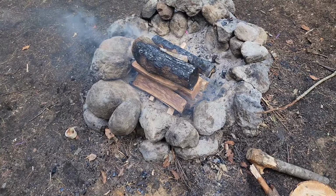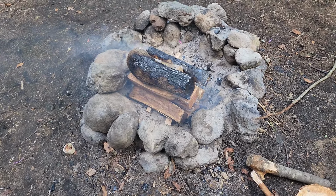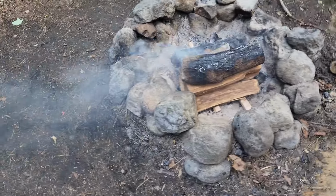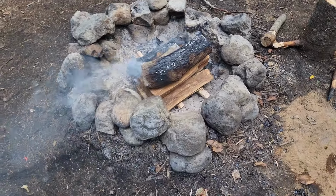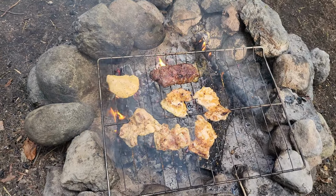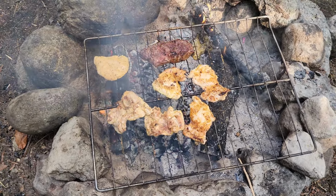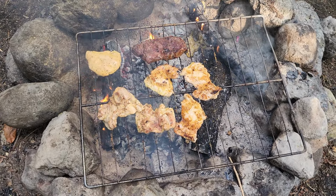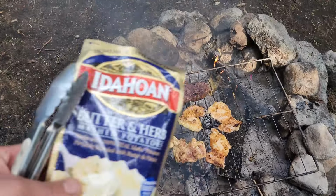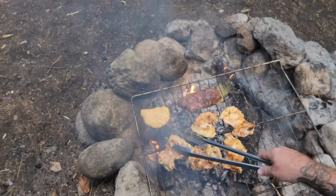Just got back from Stoney Creek. We are starting another fire so we can get dinner going. That was a nice little paddle. Time to get ready for dinner. Time for dinner, cooking some chicken. Got a nice grill grate that we can use, or oven grate. We have some chicken, some steak, and we're gonna have some butter and herb mashed potatoes for a side.